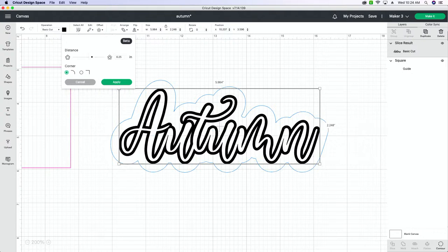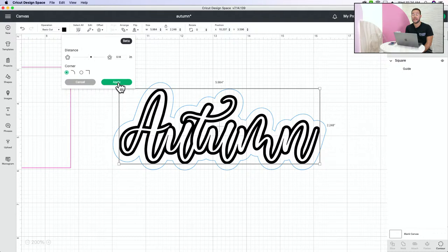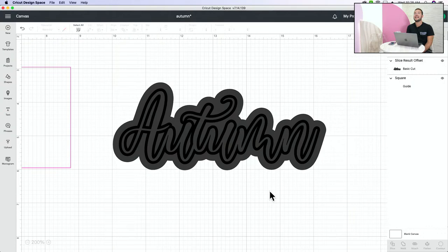Let's make that a little bit smaller. Let's do a 0.18 maybe. I like that. So you're doing an offset again. Offset it again, 0.18. Yes, and listen, these numbers are just, I'm making them up. So don't get stuck on how big. You're never having to do it perfect. Right. So you've just offset your sliced offset.